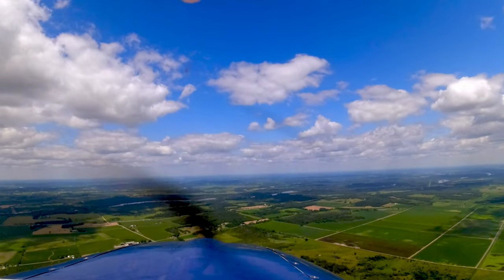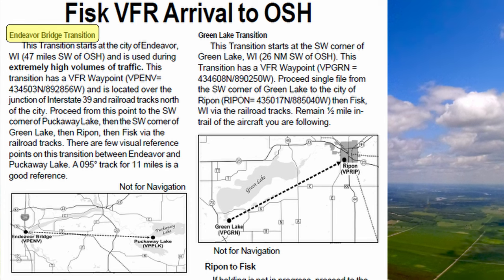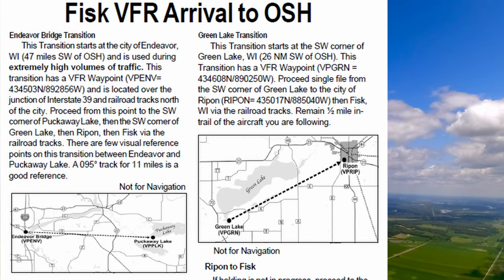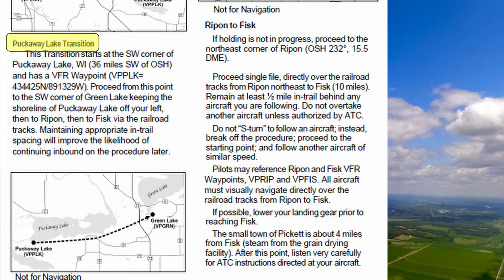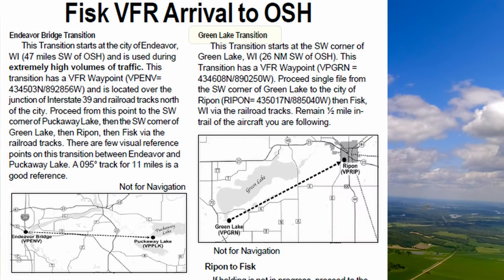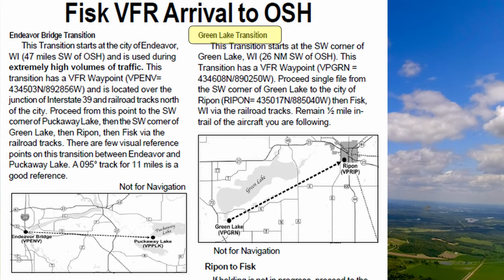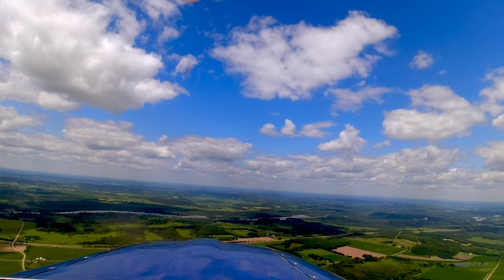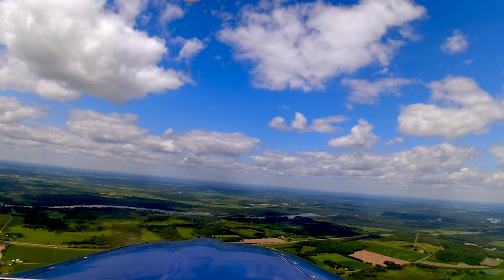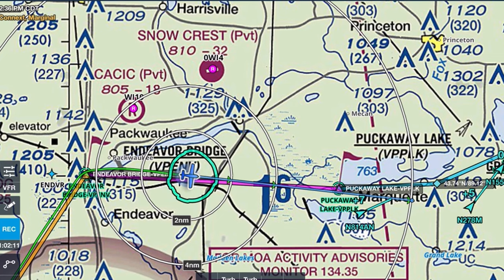There are three arrival points. The furthest one away is the Endeavour Bridge transition, which is typically used when there's a high volume of traffic. The next one is the Puckaway Lake transition. And then the third, the closest, is the Green Lake transition. But because we couldn't pick up which one was in effect, out of an abundance of caution we decided to start out at the Endeavour Bridge transition, and we would just merge into traffic as we got closer to Green Lake, which we finally heard as we got closer.